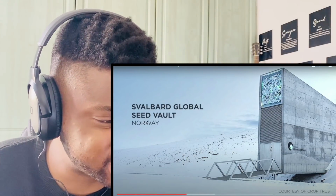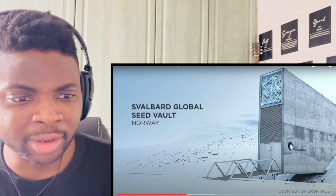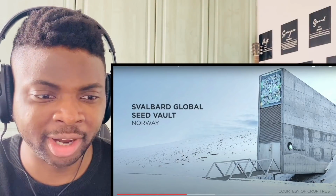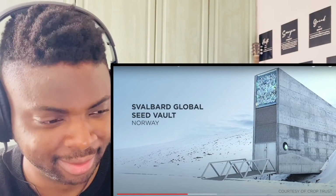The Global Seed Vault in Svalbard, Norway. Man, look at this building. Looks like some kind of alien outpost.